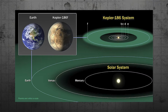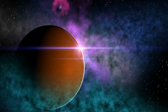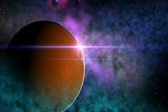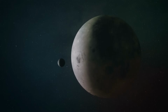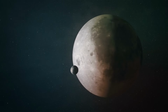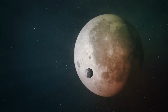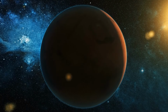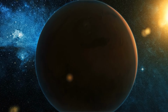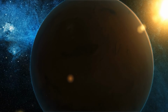Although its mass and size are very similar to Earth's, Kepler-186f receives only about 1/3 of the sunlight that Earth gets from the Sun, so its climate would likely be colder. However, its position in the habitable zone means that, if it has an atmosphere that can trap heat, it might still have surface temperatures that allow liquid water to exist. With the potential for an Earth-like atmosphere and surface conditions, Kepler-186f is considered a promising target in the ongoing search for life beyond our solar system.